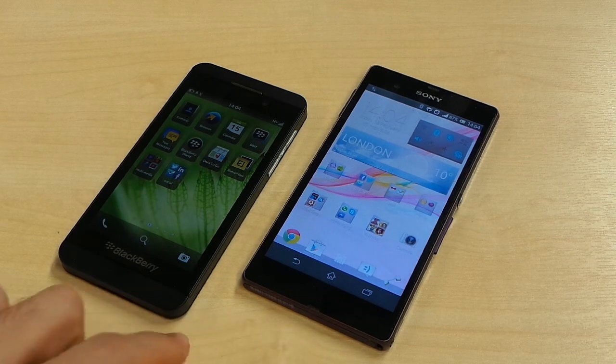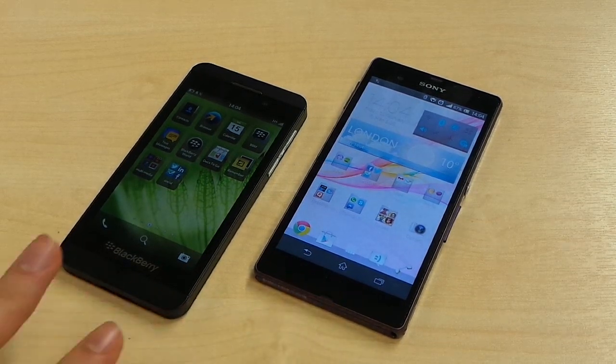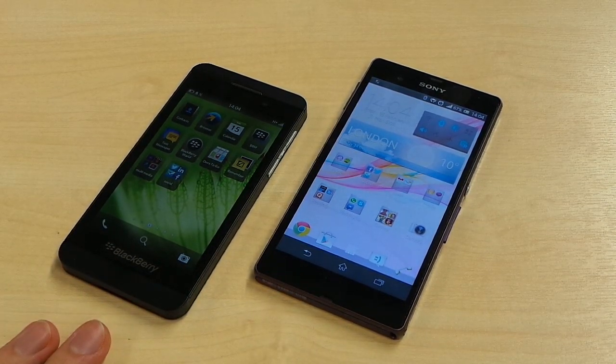I'm Basil, this is the Sony Xperia Z, this is the BlackBerry Z10 and you are watching our video comparison. The Sony Xperia Z, the latest flagship from Sony. The BlackBerry Z10, the latest from BlackBerry.